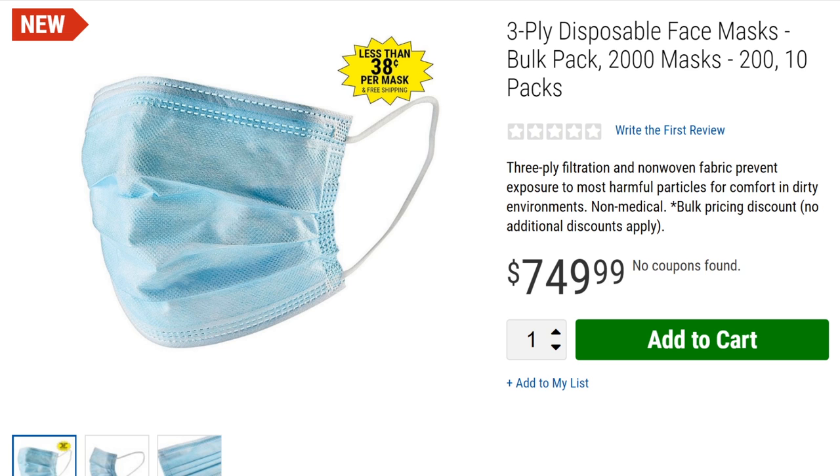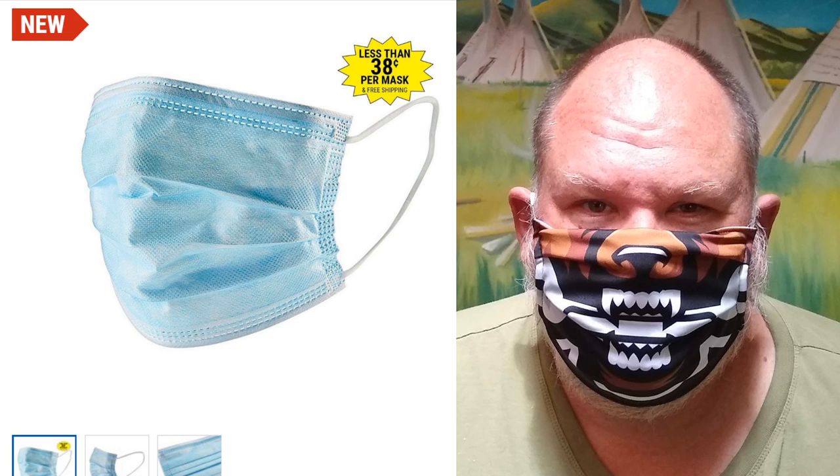That said, we still have the growler mask you can pick up, so you can let your inner tool bear out. If you've got to wear a mask to the grocery store, if your state's mandating it and you've got no choice, you know, we've got you covered here.